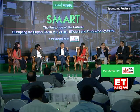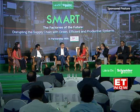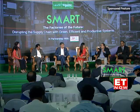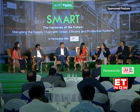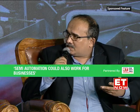Absolutely. It's very important. So you must not do it because it is in trend. Also, as you said very rightly, it doesn't have to be big bang as always. You could do it in components. There could be small pain points which do not require you to drive an entire strategy of process re-engineering. So I think low hangings are still important. We should definitely avoid a myopia that every brick and mortar is essentially bad and needs to be demolished. There is still brick and mortar which will work. There is semi-automation which will work.